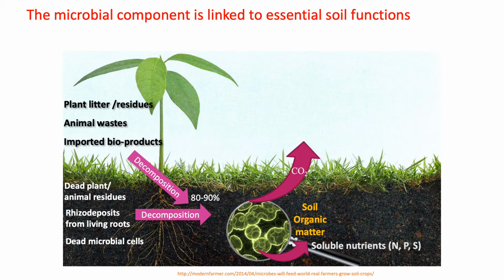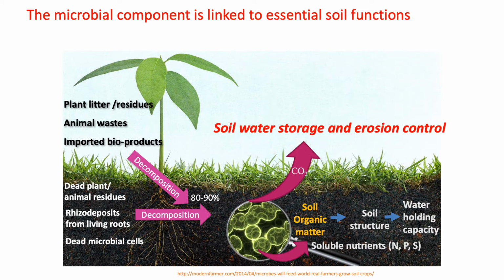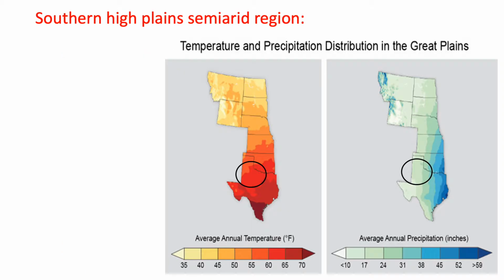With changes in soil organic matter, there will also be improvements in aggregate stability and soil structure, and potentially increases in water holding capacity of our soils. So there will be improvement in many functions, including soil water storage and erosion control.